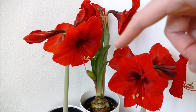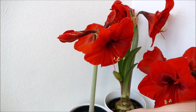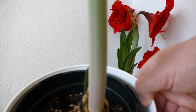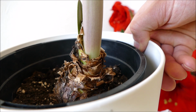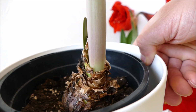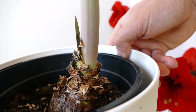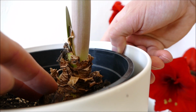So I'll go on to the baby of this plant, which was this one on the left here. This is quite a small bulb in comparison. It's probably about half the size of the other 2 bulbs. You can see there, it's not a very large bulb really, but I put it in the same size pot just to keep them all in keeping and matching. So because this is the smaller bulb, I'm only expecting 1 flower spike. There's no way I'd expect a second flower spike from a bulb this size.